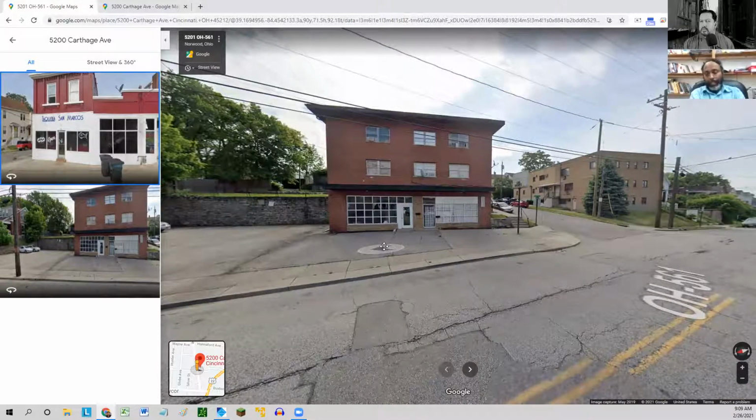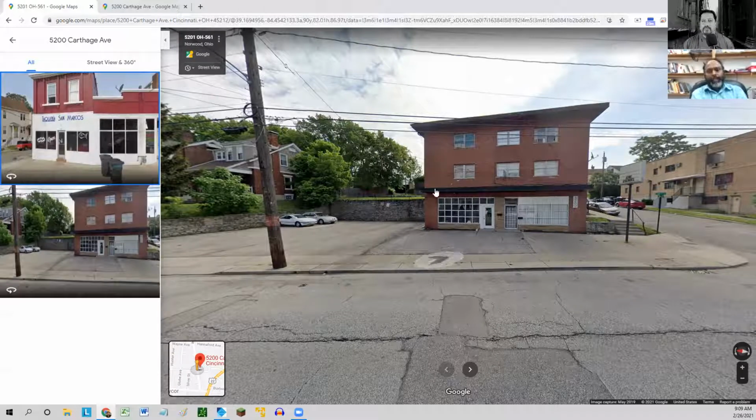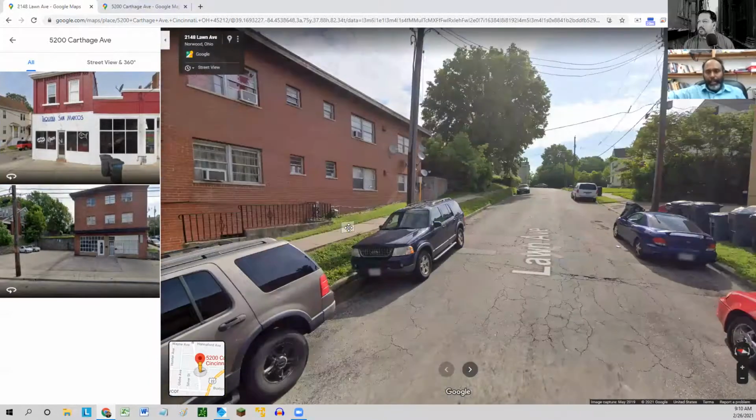1300 each. Okay. So we had some people come and measure. I forgot actually, it's somewhere between 1300 to 1500 because the building is very long. If you go on the Lawn Avenue, you would see how long the building is. It goes all the way till the end. Okay.